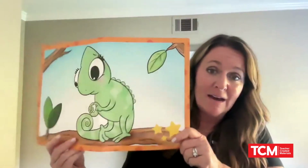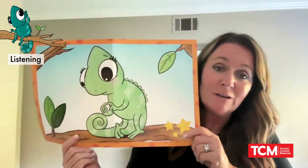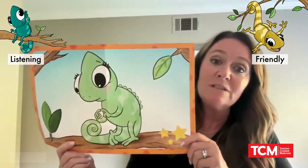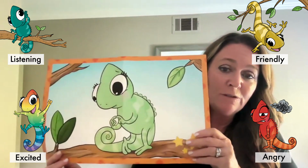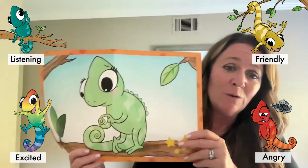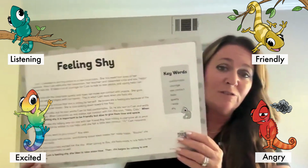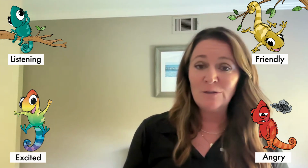Cami Chameleon is a character that we will see in each of the social development stories. There are 16 social development stories throughout the program that really focus on a specific social skill. In each of the social stories posters that come with it, that will have Cami Chameleon showing that emotion to help students identify their emotion, as well as the social stories and keywords that students will engage in throughout the unit to practice these real life social skills.